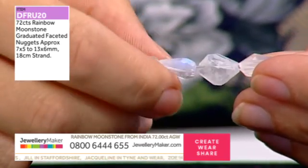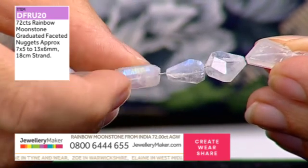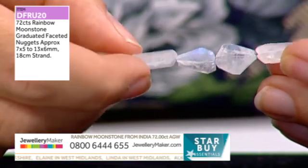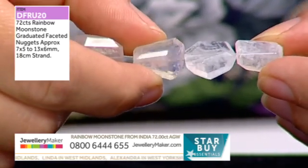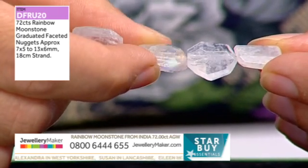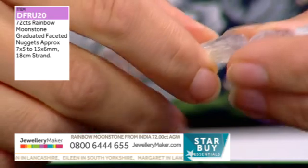But I've never seen moonstone quite as... Oh, look. They would have to be just cocktail rings, every single one. Yeah, you just want to look at those all day, wouldn't you? I think we need to put a warning on these: don't wear when driving. Yes. Because you're going to be wearing it, and as soon as that flash hits it, you're going to be going, ooh, what's that? Ooh, what's that? Yeah, don't wear it when you're driving.